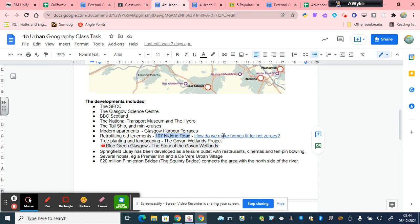Another housing-based solution has been the building of the Glasgow Harbour terraces, and this is to increase the amount of available housing in and around the river, which also attracts, in this case, more young people to live back in the inner city area and repopulate an area that has been losing population.